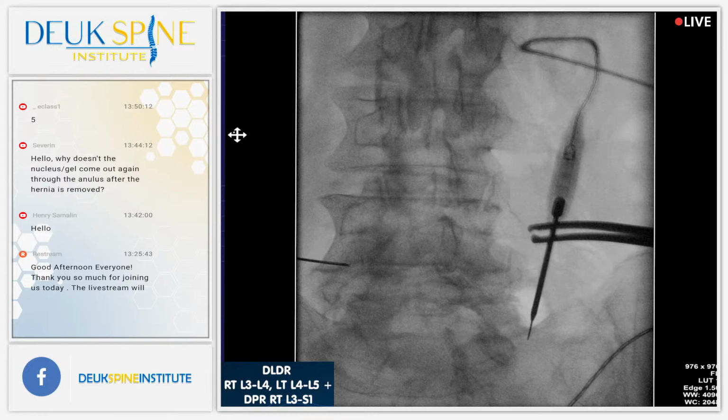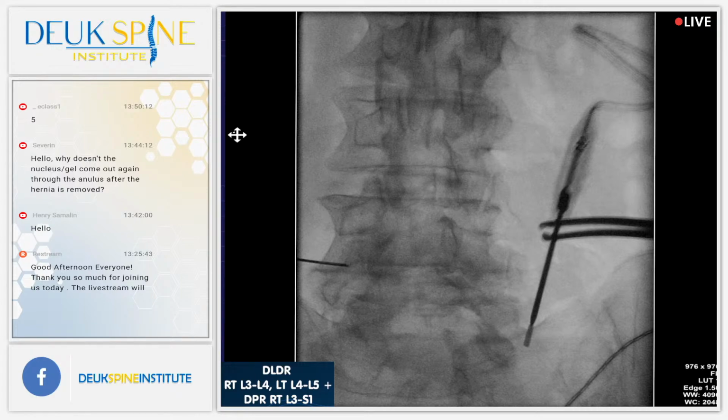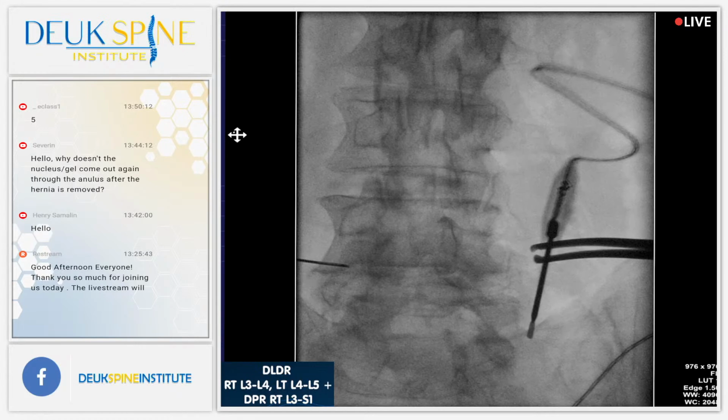So what you guys are getting to see today is how we doctors use what's called image guidance to guide our instruments in the body to a certain target. Without it, we wouldn't be able to do spine surgery. Spine surgery always requires image guidance, 100% of the time. It's not possible to do spine surgery without image guidance. So the most common form of image guidance is X-ray.